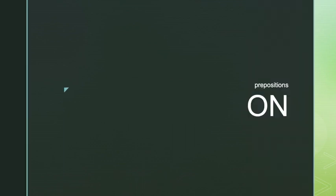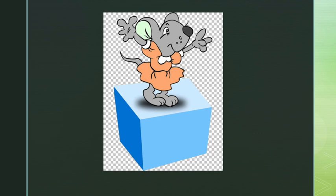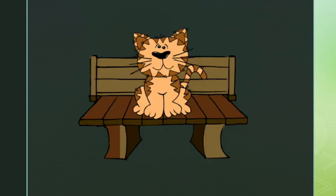The first preposition is on. On means atas, di atas. Okay, let's look at the sample pictures. The mouse is on the box. Look at the cat. The cat sits on the bench.